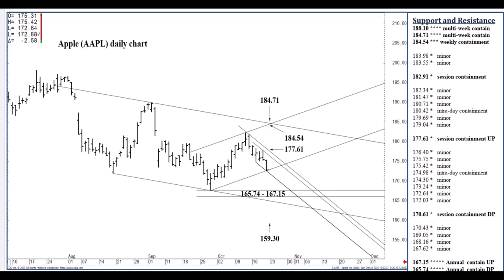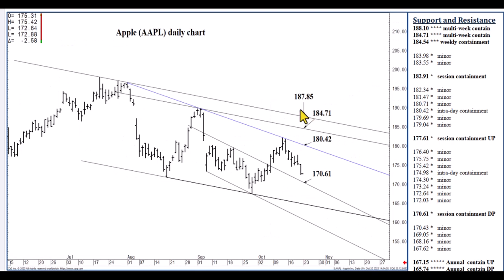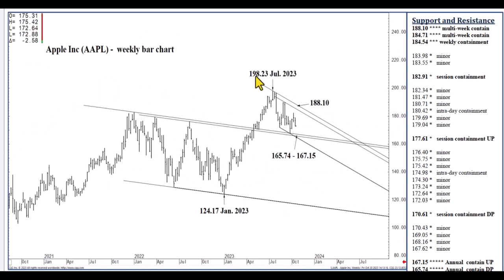184.71 is once again the beginning of a range up to 187.85 that can absorb buying on a weekly, possibly monthly basis. And that is the same formation, 187.85, that we find on the weekly chart at 188.10. You can see that up here. And I don't expect to see that area this week.